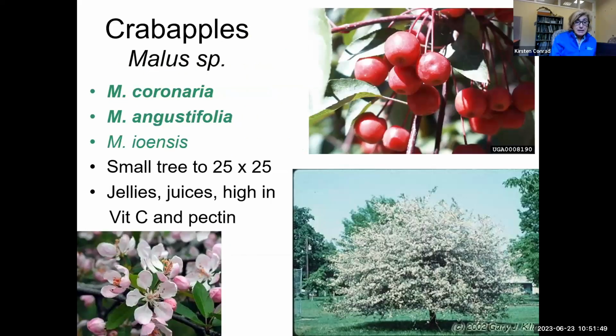Okay, let's look at some of these. Here's crab apples. There are three native crab apples. Two that do best here are Malus coronaria and Malus angustifolia, the northern and the southern crab apples. Beautiful flowers, beautiful form, and can be ideal for a small garden. The fruit can be used in jellies. It's very high in pectin and vitamin C and makes a wonderful base for other kinds of jelly, like mint jelly and so on, that don't have natural pectin.